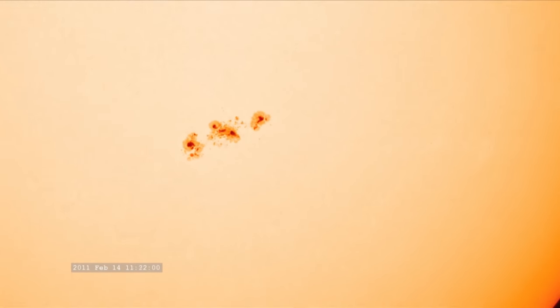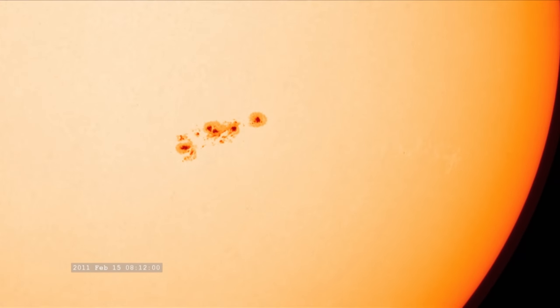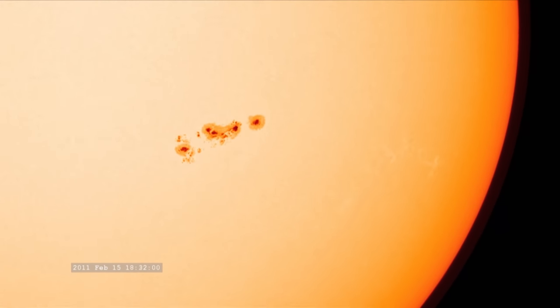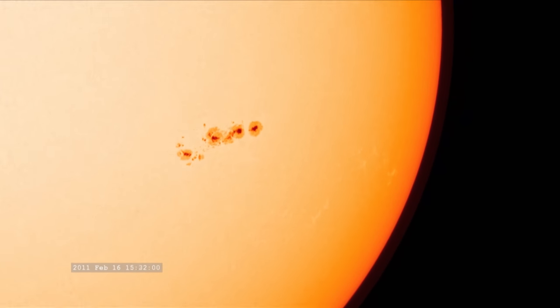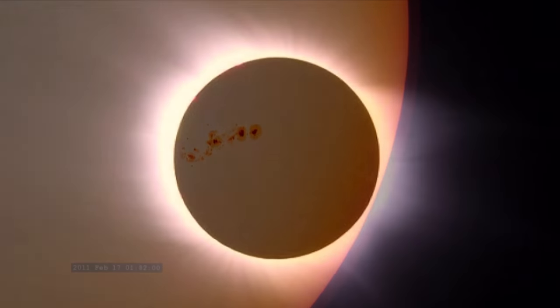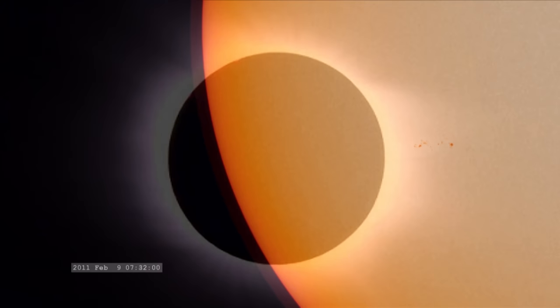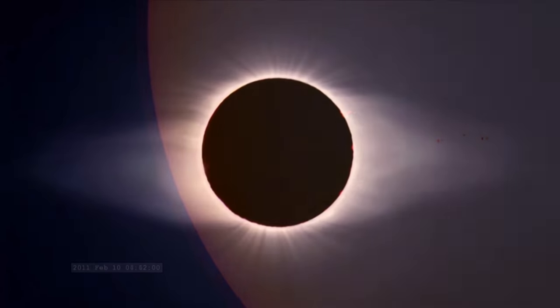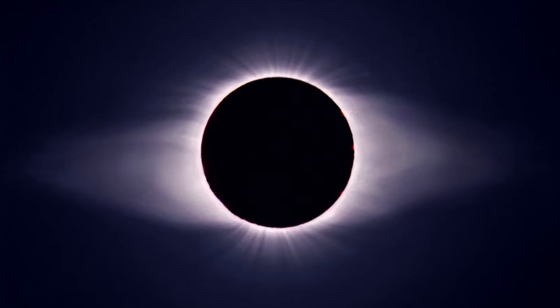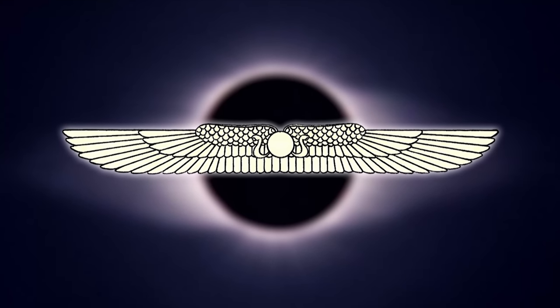The field changes with an 11-year cycle that relates to the appearance of sunspots, darker, cooler regions on the sun's surface. When the sunspot cycle is at its maximum, the corona tends to be round and symmetrical. When there are few sunspots, it becomes long and spindly. It's this elongated version of the corona that may have led to the ancient Egyptian symbol of the winged sun.